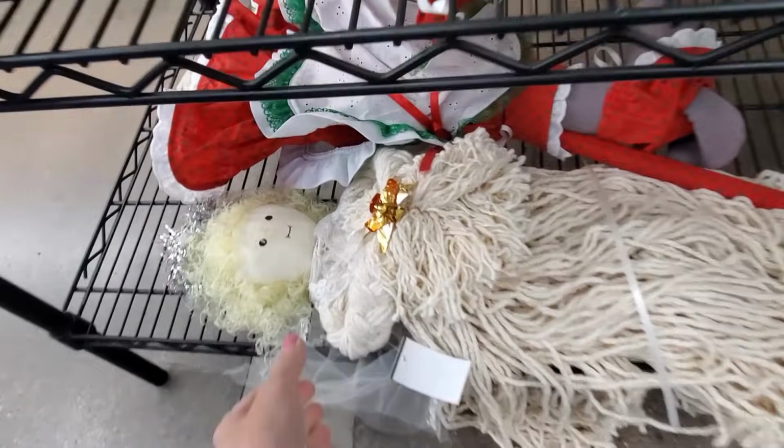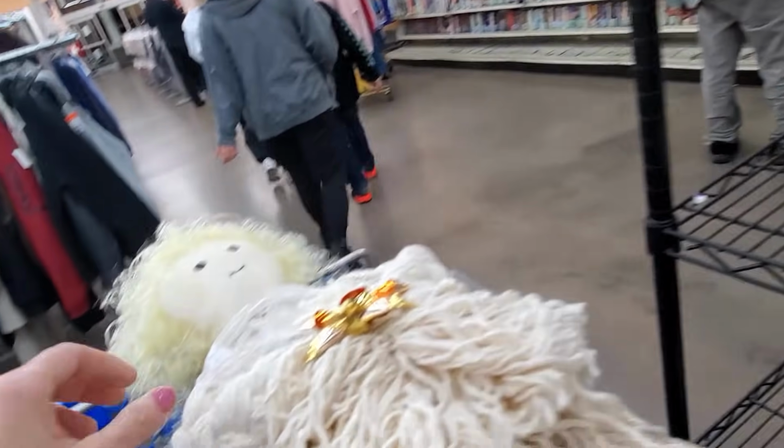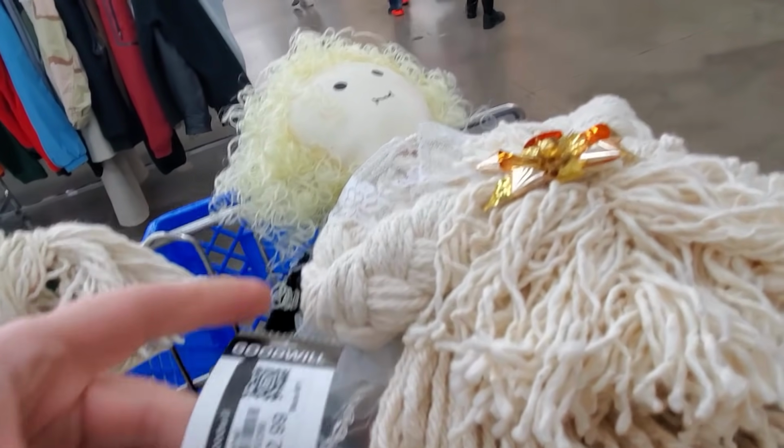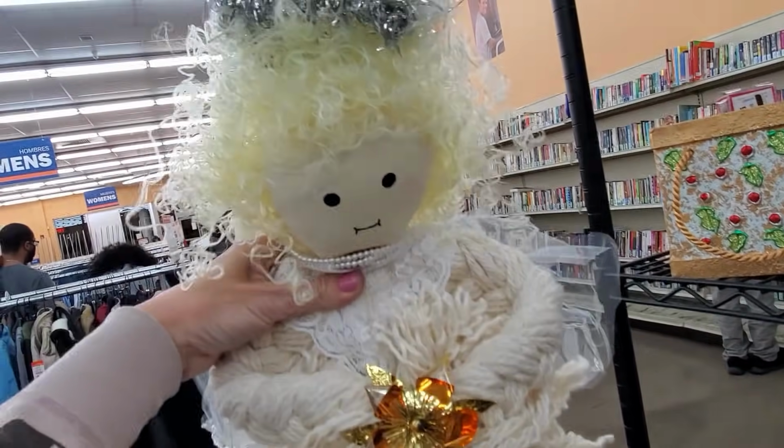Now, this girl is another one of those mop head dolls, and this one ends up being an angel, and she's much larger than the other one as well. So for $2.99, I went ahead and picked her up also.